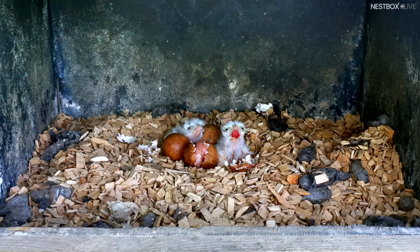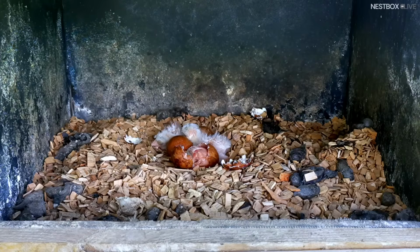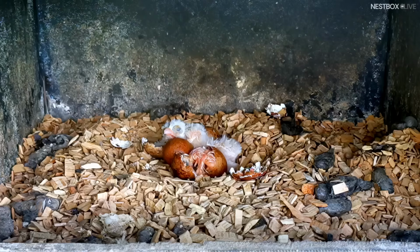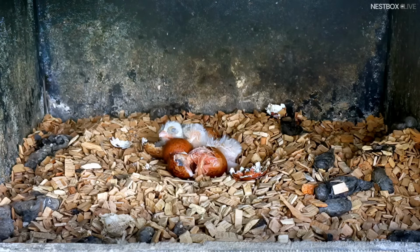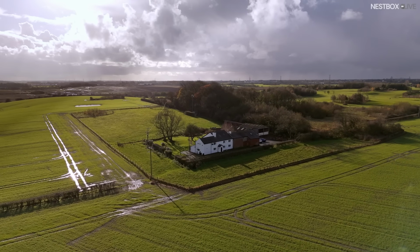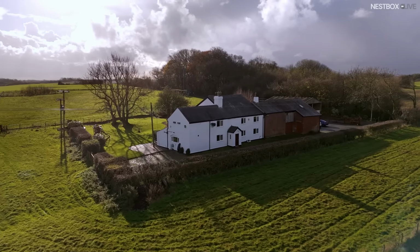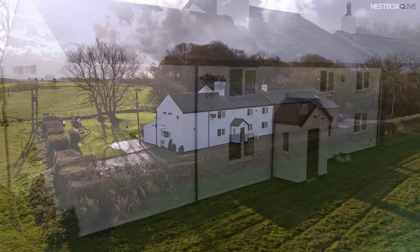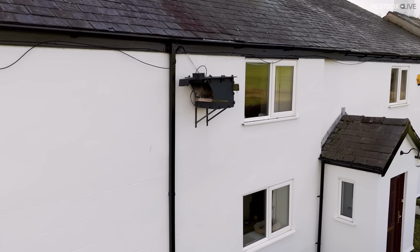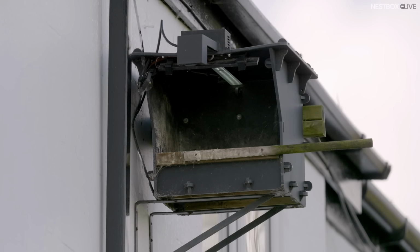This: the birth of a predator. A kestrel chick is emerging from its egg, a chick destined to become one of nature's most efficient hunters. Last spring, we filmed the astonishing story of a kestrel family. A family who made their home in our artificial nest box.